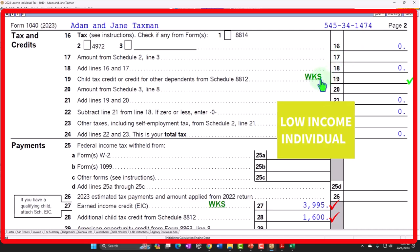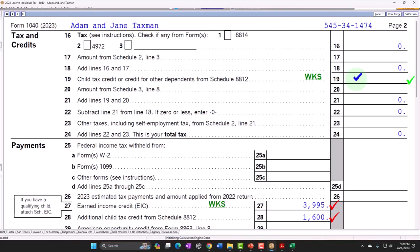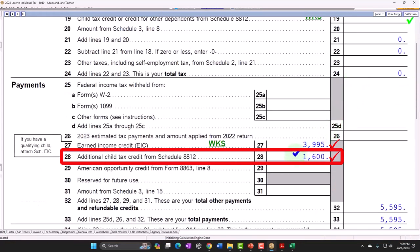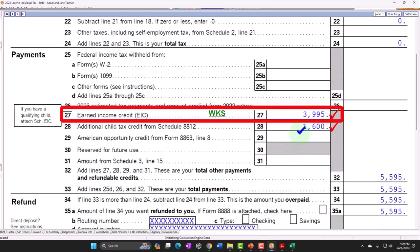And you've got then no child tax credit that's above the line or on the non-refundable side. They've got the $1,600 of the additional child tax credit on the refundable side, and then they've maxed out the earned income tax credit of the $3,995.